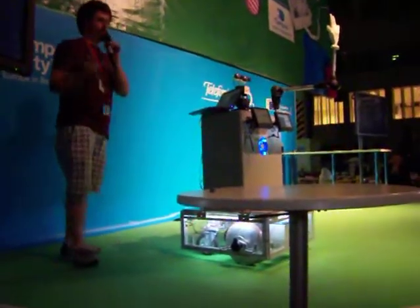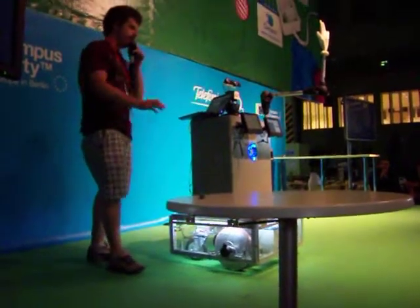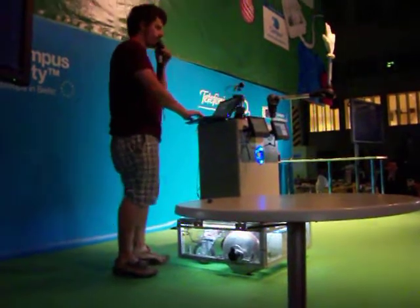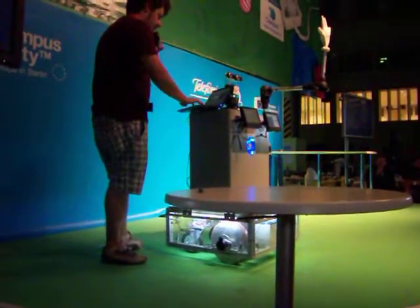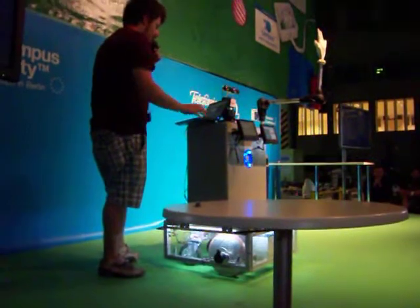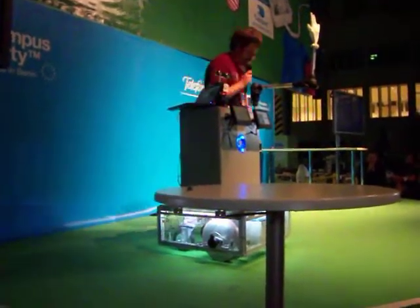Of course, we're using a cable because there are lots of Wi-Fi connections around here, so we couldn't achieve a stable Wi-Fi connection, but we can actually move the robot just using the keyboard from the web interface. We can make the robot talk. Ciao. It can move around. We can make it do pretty much anything we want.